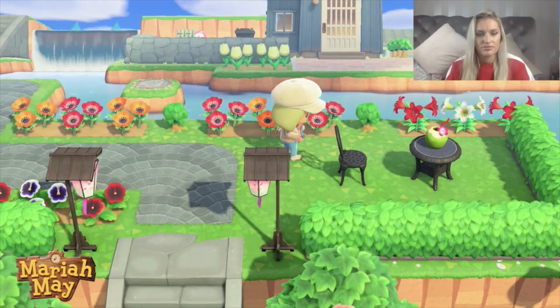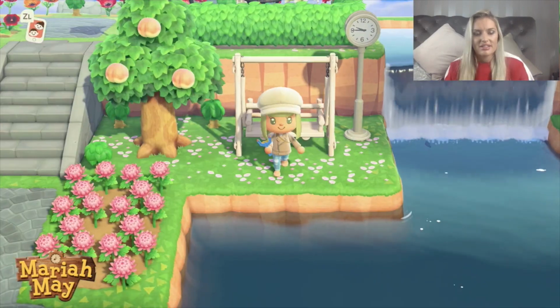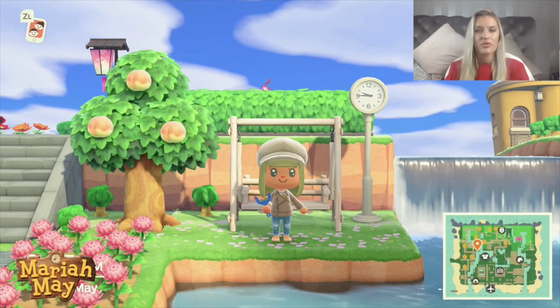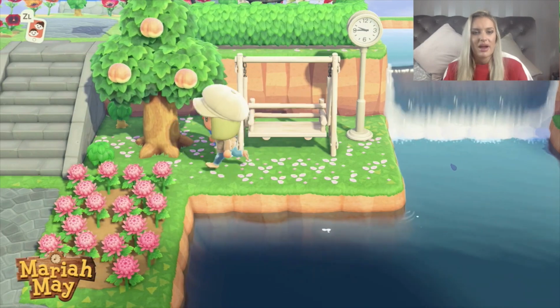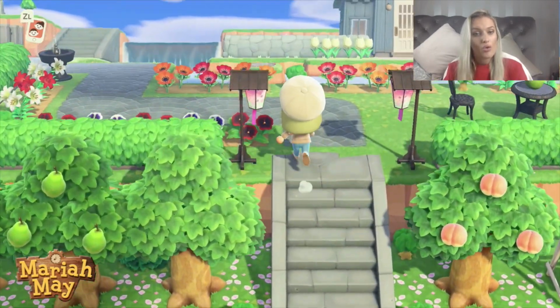It's a great day. And what I also like is down in this area how the bush looks at the top, because beforehand you could see what was going on in the background and it looked a little bit cluttered, but I feel like just by adding in that hedge it looks so much better.